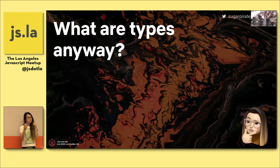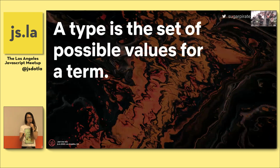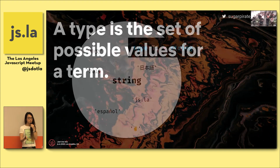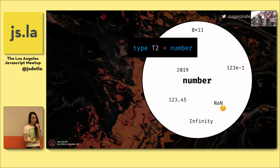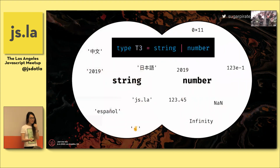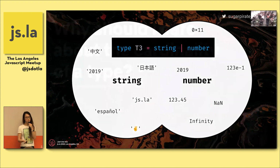And if you try to distill what a type is into an underlying definition, one definition is that a type is a set of possible values. So in this example, the type string is the set of all possible strings. The type number is the set of all possible numbers, which, by the way, includes not a number. Thanks, JavaScript. And if we combine the two, we have what is known as a union type. And if you remember mathematics from high school and set theory, it's called that way because a union type of string and number is the union of the set of all strings and the set of all numbers.